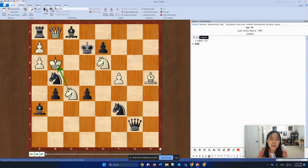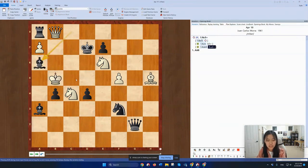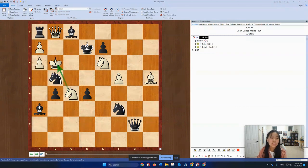Now, of course, the king's in the way, so we want to move it. King c5 doesn't work because of b3 check, and white cannot respond with checkmate. If king takes b5, unfortunately, black has bishop takes a6 check. Again, white cannot respond with checkmate. So king to a5 is the candidate move that we look at the most.